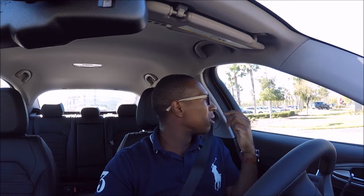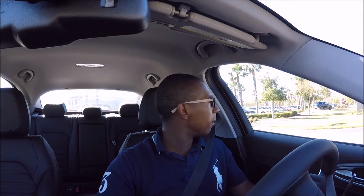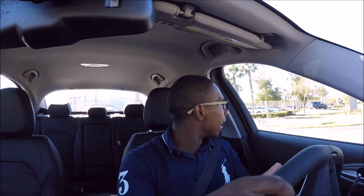So I've test driven this before. I've been in a couple of them. But I wanted to give you guys a look at it, so we'll talk about the car just like that, and you can see the driving experience. I love the paddle shifters on this. I love the steering wheel, it's the perfect shape. I love the layout. Everything just looks phenomenal in this. That is probably a good reason why it got car of the year.